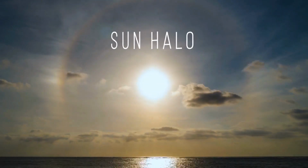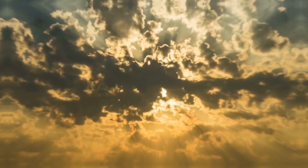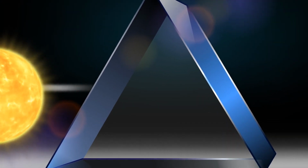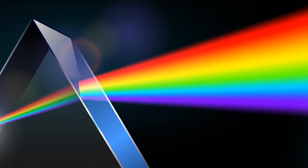A sun's halo is nature's sign that there's a snow or rainstorm on its way. It's caused by clouds that are made of bazillions of small ice crystals, flying around 20,000 feet. Sunlight goes through those crystals, which causes the light to split and refract, like when there's a rainbow.